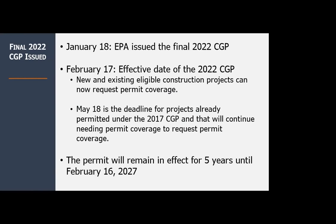Important thing to note, because this can often be confusing, is that if there's an existing construction project that will continue after February 17th, we always in our permits give a period of at least 90 days for those projects to come under the new permit. The 90 days for this permit is May 18th. So if the project will continue past that date, you will need to submit a notice of intent for coverage under the new permit by May 18th. If the project will finish and you can stabilize the disturbed areas by May 18th, then you'd submit a notice of termination and you wouldn't need to submit an NOI. So hopefully that makes sense, but please feel free to ask questions about that.